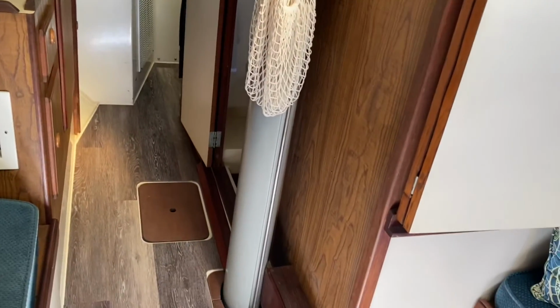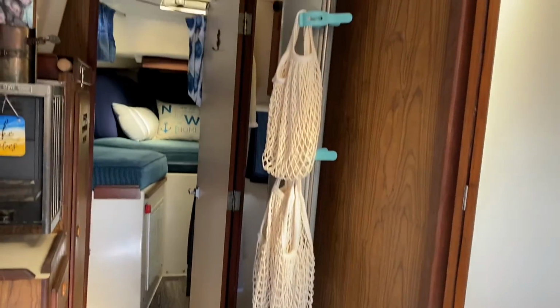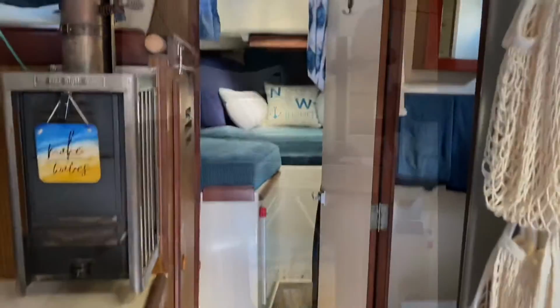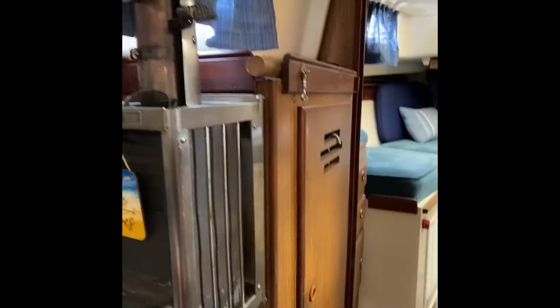It has a keel stepped mast. That means the mast is bolted down to the keel, which is a pretty solid design. This is more storage, hanging locker.